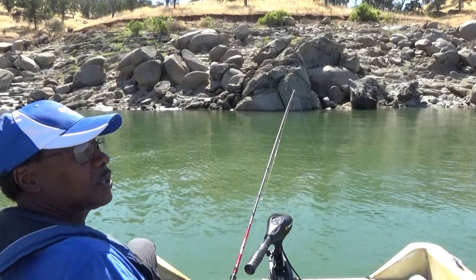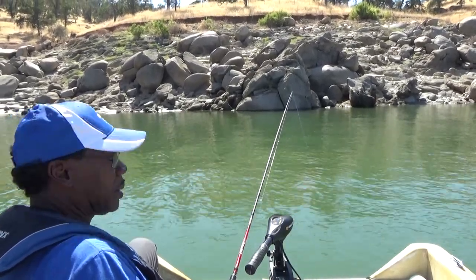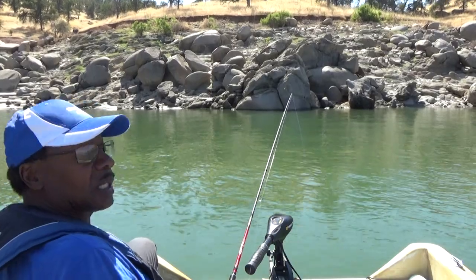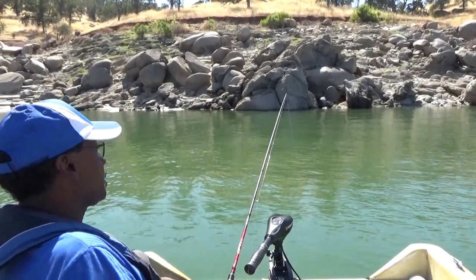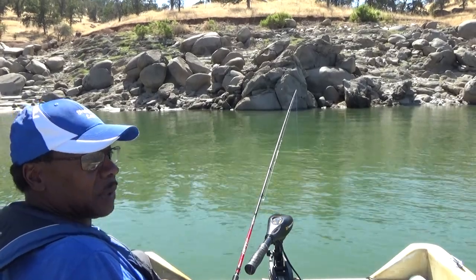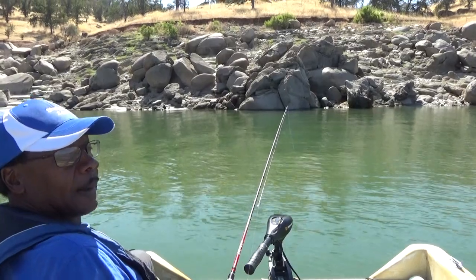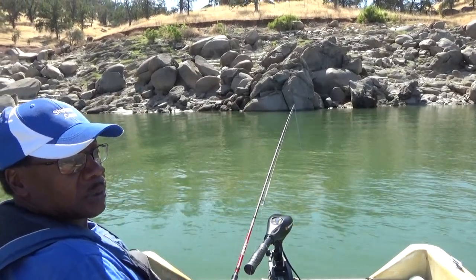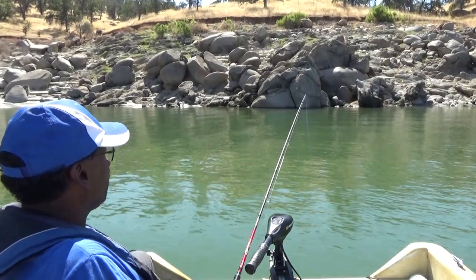But the lake is full of water now. It just seems that the fish are not active. And today is a Monday, so there are not many people on the lake. If you see more than 10 boats, that'd be good, but it's fairly quiet today. Okay, folks.